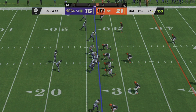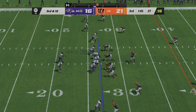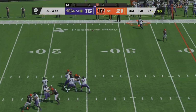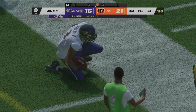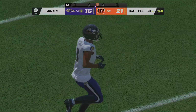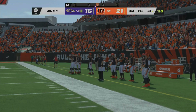The Bengals with 2 extra DBs, a nickel look on third. Blanketing the passing lanes. Here's Jackson to throw. That's going to be caught. It's James Proche. And he'll be out of bounds across the 30-yard line. Call it a gain of 6 on the play, and that'll bring up 4th down.